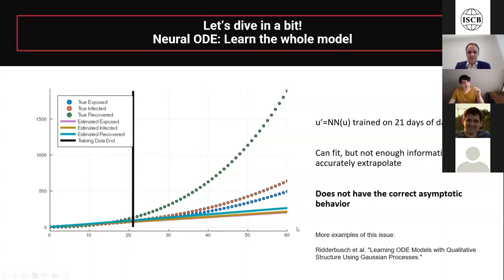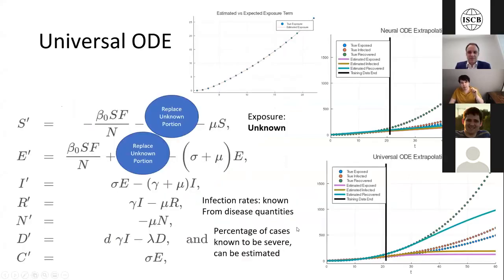Now, what if you do this hybrid approach? What you can do is say, well, I can have an SEIR model with hospitalization. I can know a lot of these parameters inside of there. What is the rate of recovery from COVID-19? Well, we know it takes about a week. And what is the percentage of people that are hospitalized? There are a lot of these parameters that you can guess and get in the right ballpark.